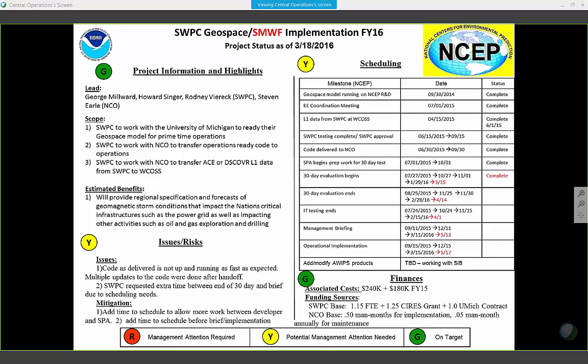Next up is SWPC Geospace, which we're also calling SMWF, Space Modeling Something Framework, sorry. This one has been challenging as well because it is a different paradigm from the way the other models run. It runs all the time, and when it gets input from the satellite, it needs to restart itself. We also had a situation, not unique to SWPC, where we always want to add one more thing, and so eventually we worked together and said, no, we're done. It's got to be a cutoff date. We have progressed since then, and we are in the 30-day period that ends in the middle of April.